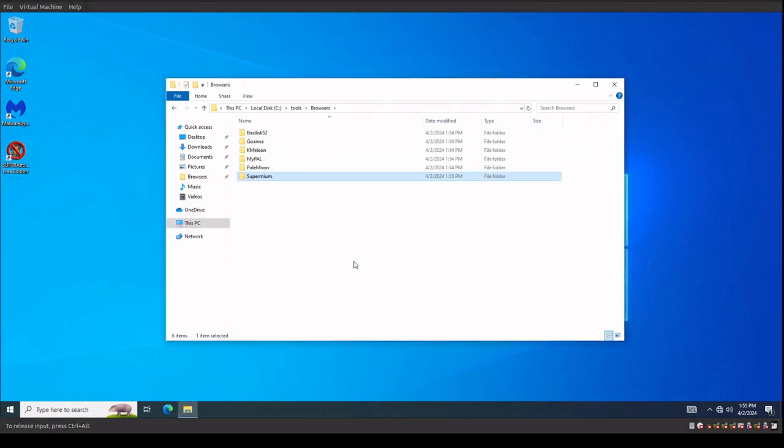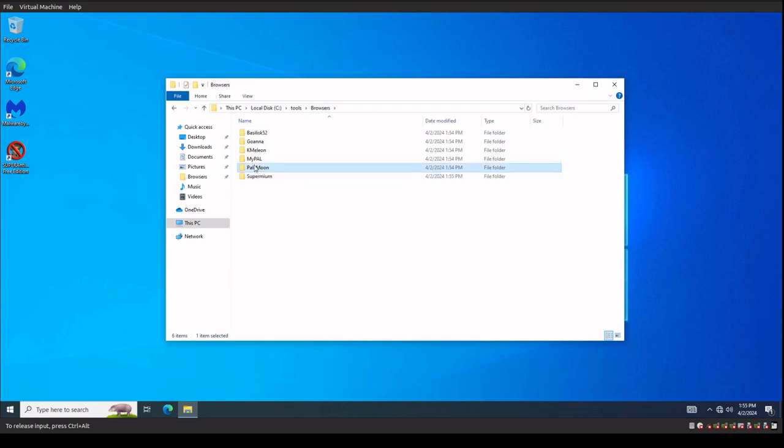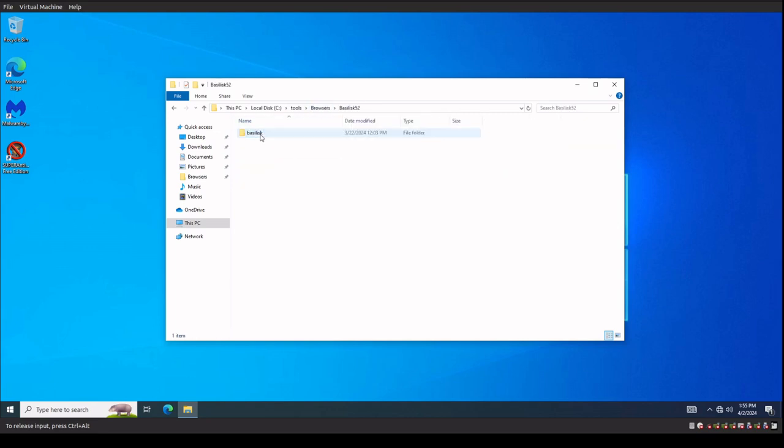Okay, so we unzipped all these files, including the Supermium, which is an installer. However, I don't care. I want to extract the installer so that way we could actually scan within it. The PaleMoon, MyPal, K-Meleon, the other K-Meleon, and the Basilisk. So let's run a scan against these things and see if we get anything back.